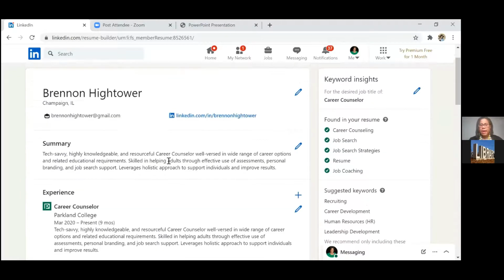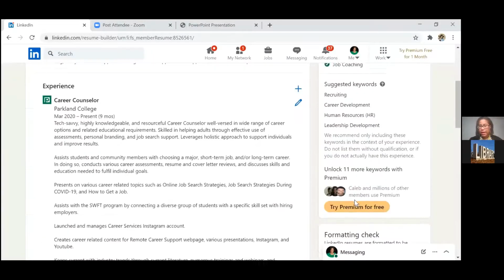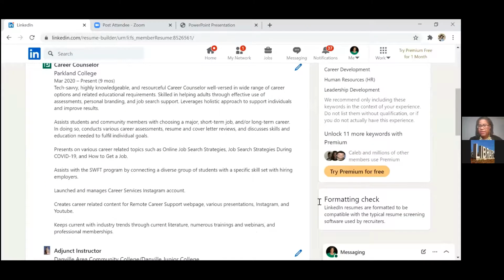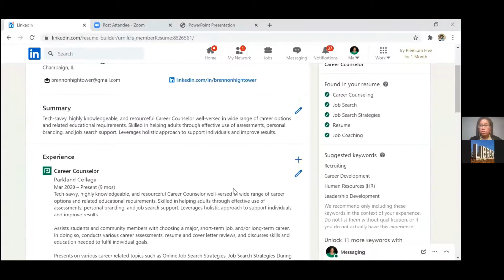The great thing about this is that everything is already in a nice format that's suitable for the application tracking system. If you look down here under formatting check, it says LinkedIn resumes are formatted to be compatible with the typical resume screening software used by recruiters. So you know that even though you may not like this format, this is what those application tracking systems are looking for, formats such as this.